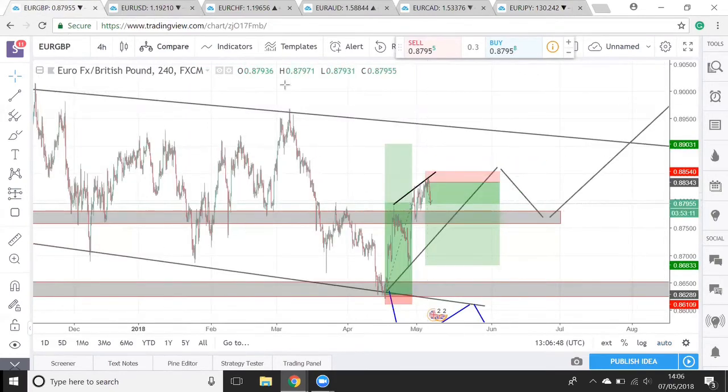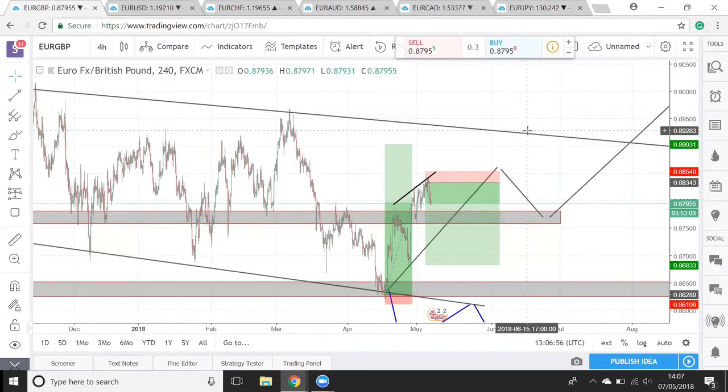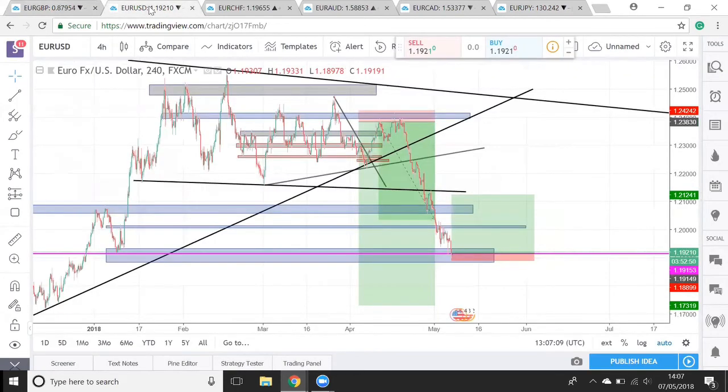All right, so Euro pound. Euro pound we took on Friday. We're up 40 pips right now. 40 pips in Euro pound is equivalent to 75 pips in Euro USD, as the pip value for Euro pound is more, so it's equal to about 75 pips for Euro USD.